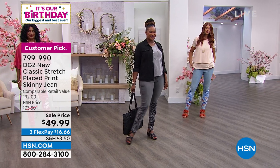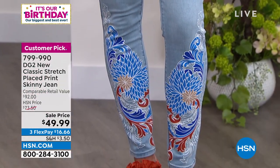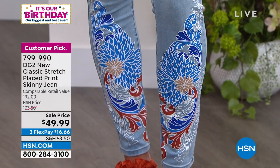Even if you get the easy top that we have coming up in the navy and take it back to the chambray, boom, it works. The black, boom, it works. You can just put together a really, really stunning outfit.